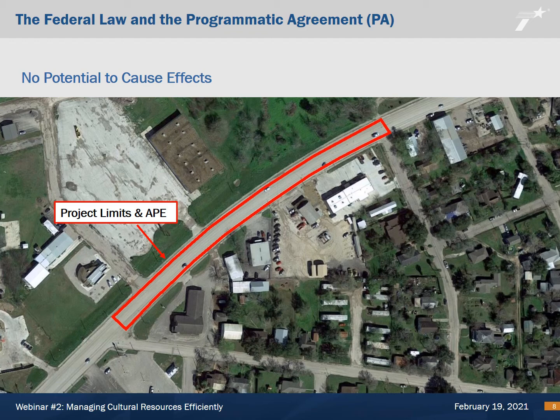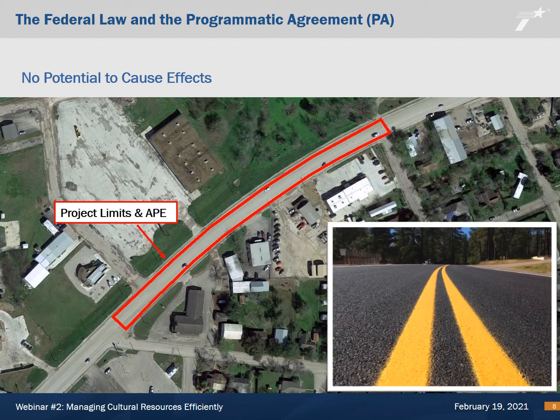Suppose our engineers tell us they have a new roadway project that will use FHWA funding. Right away, because it is federally funded, we know we're going to use the PA to guide our review process. The project will repave an existing road with no other changes. TxDOT looks at the PA and sees that we have already determined that this category of work has no potential to impact cultural resources because the work does not go outside the existing street footprint and does not involve any digging. Therefore, no additional historic preservation review is needed. TxDOT records this determination in our files, and that completes the process.